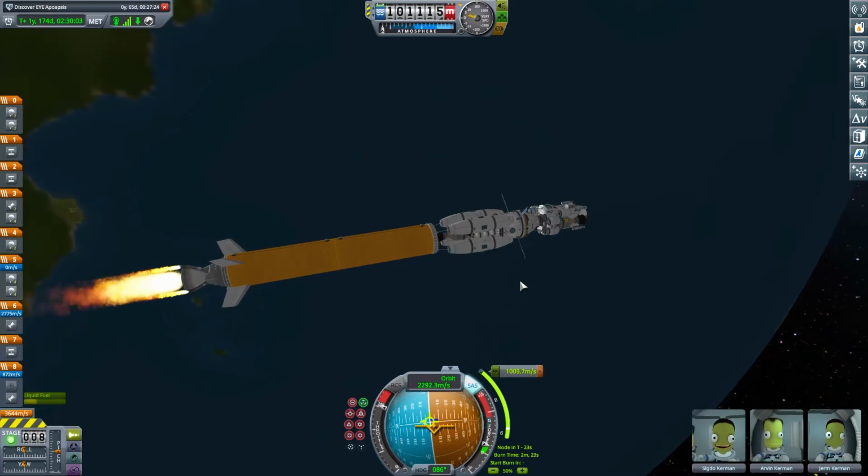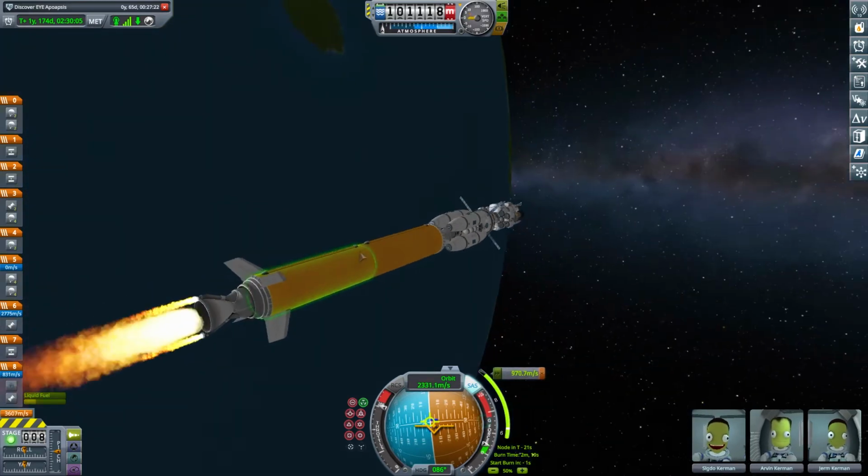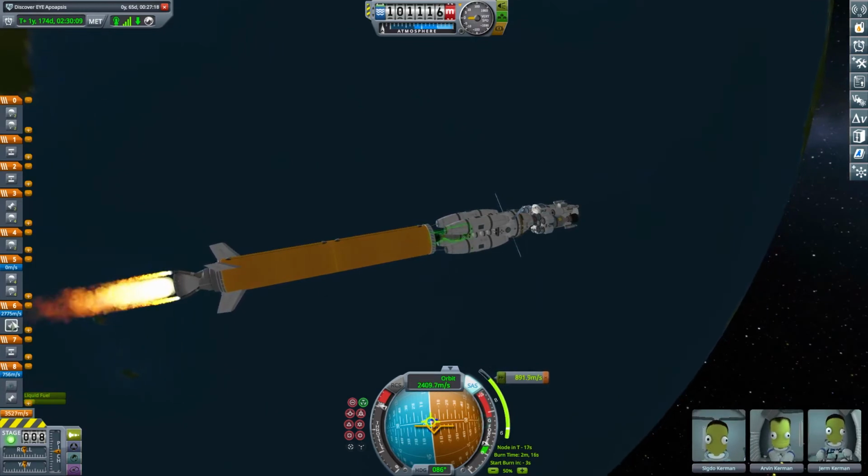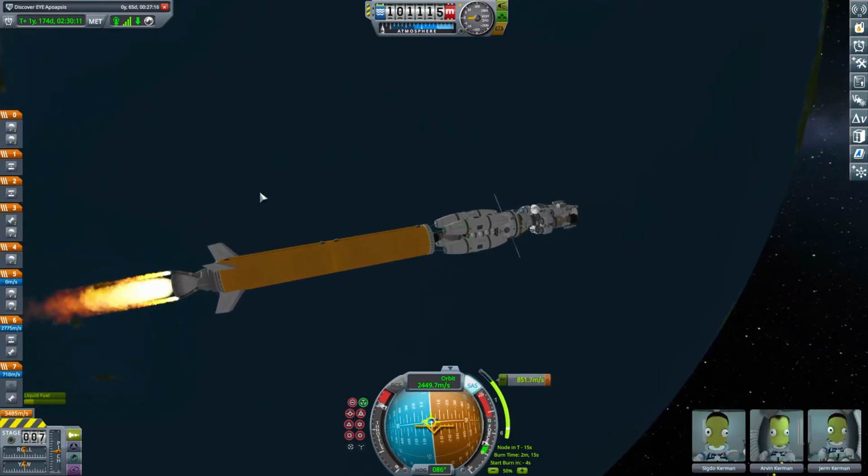How much fuel, how much Delta V has this got? This is not going to be able to do it on its own, is it? So we're then going to have to engage this engine. So I might as well just pop that engine into that stack, actually.